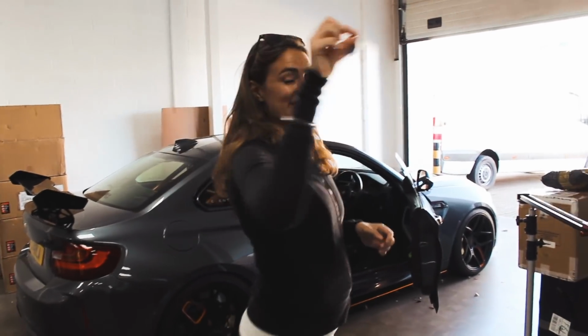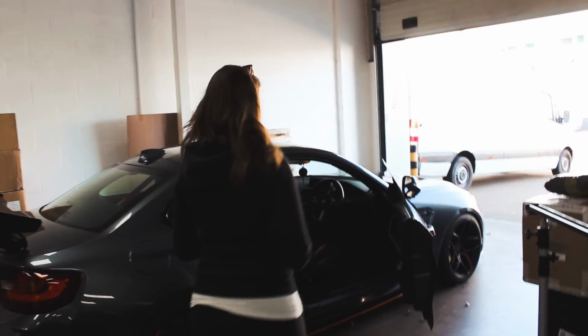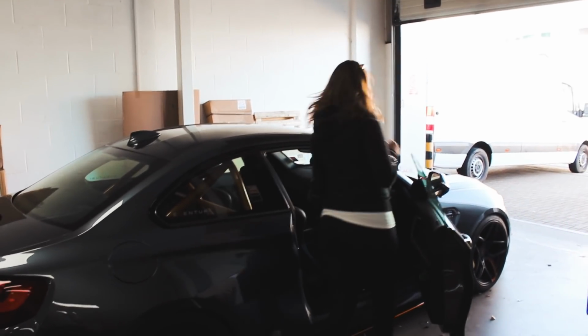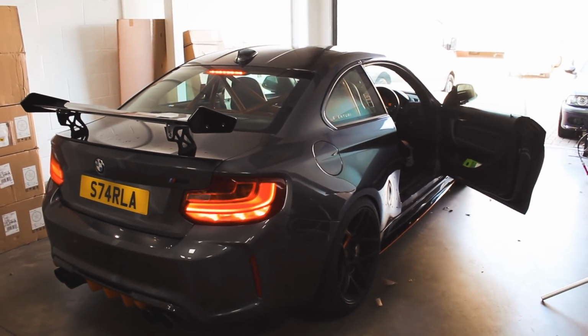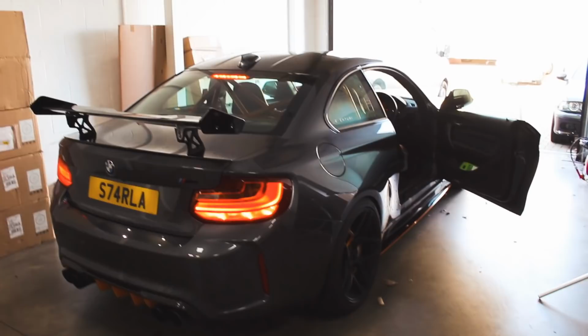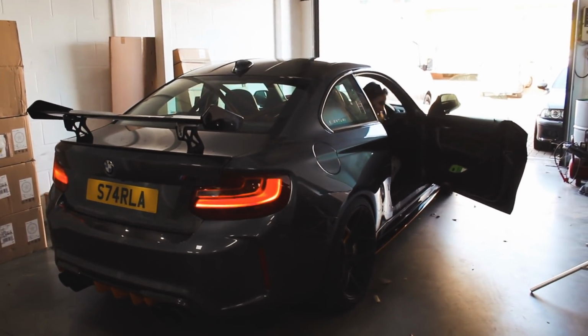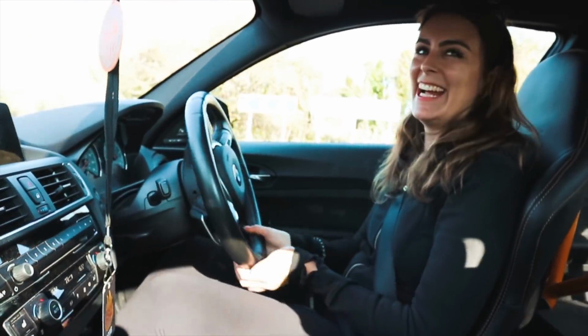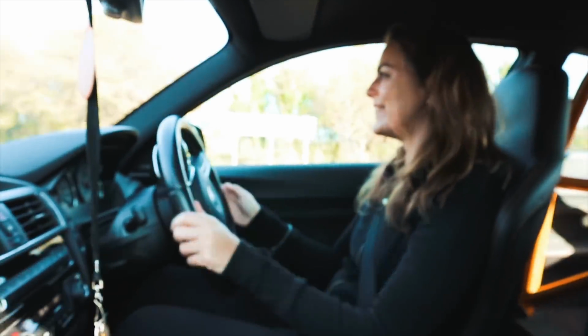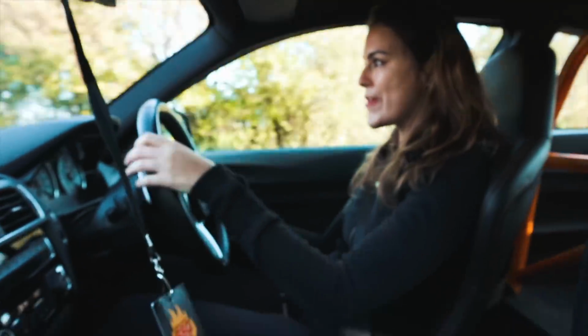Now it's time for me to take it out for a spin. Let's hear it start up first. So now Annabelle is driving the fabled M2 GTS. Beast mode.